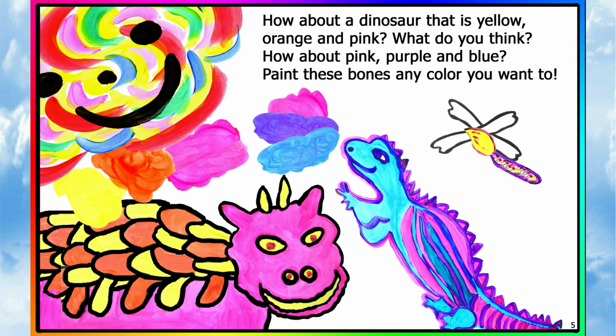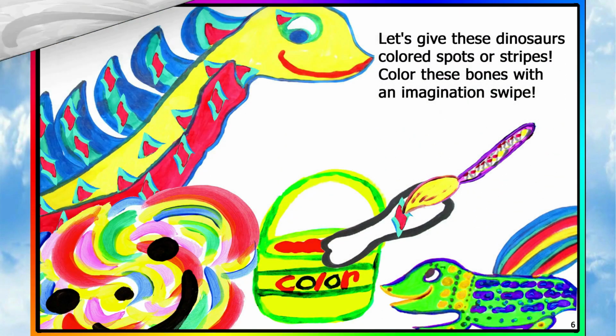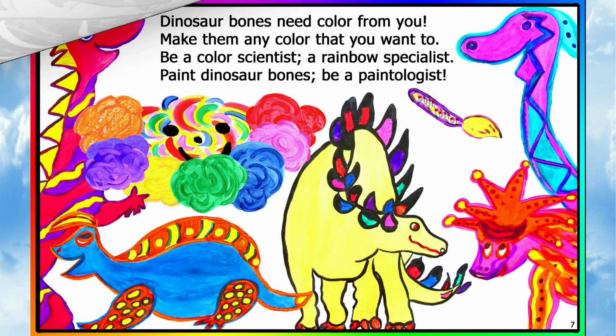How about a dinosaur that is yellow, orange, and pink? What do you think? How about pink, purple, and blue? Paint these bones any color you want to. Let's give these dinosaurs colored spots or stripes. Color these bones with an imagination swipe.